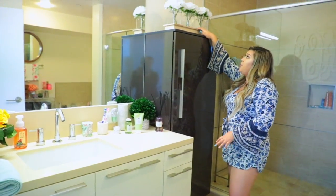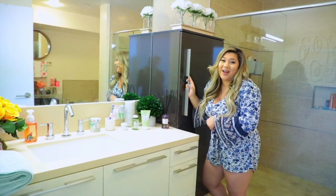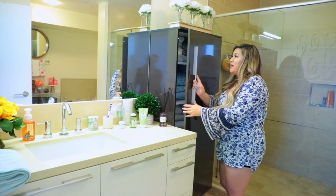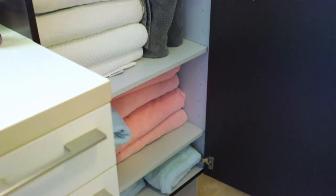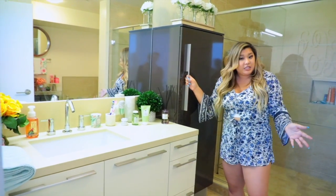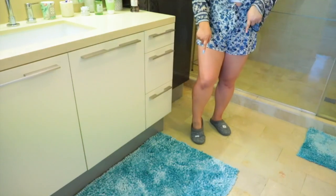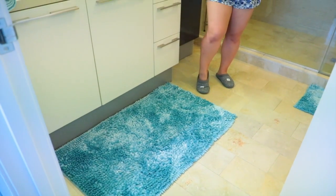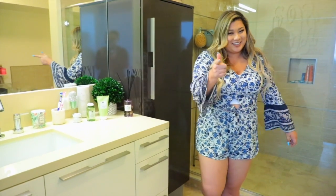Over here I have little decor from Home Goods. This, no, is not a refrigerator. Everybody asks me if it is. This is just my towel cabinet. So I keep all of my clean washcloths and hand towels and normal towels in here for when I shower or when people come over and need to shower. Also, all of my bath mats are from Home Goods, and they're so great to get there because they're really inexpensive and I love the way they look. I think they're so cute and really good quality, so just so you know.